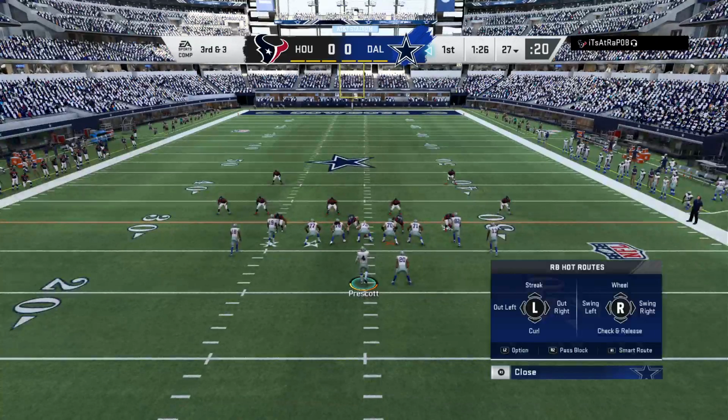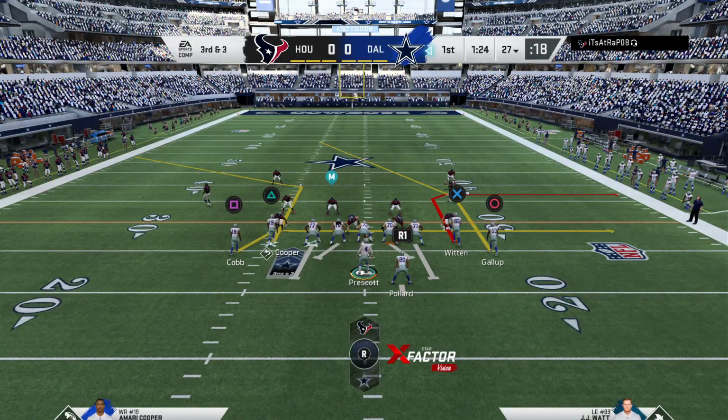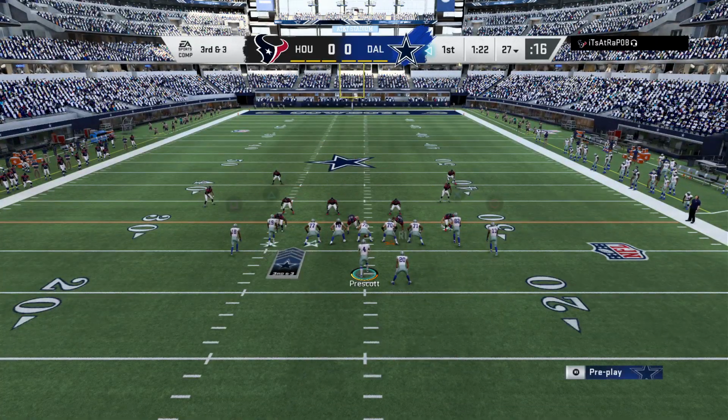The Texans here on third down, putting an extra defender in the secondary. Let's go, defense. Let's get out the field, defense.